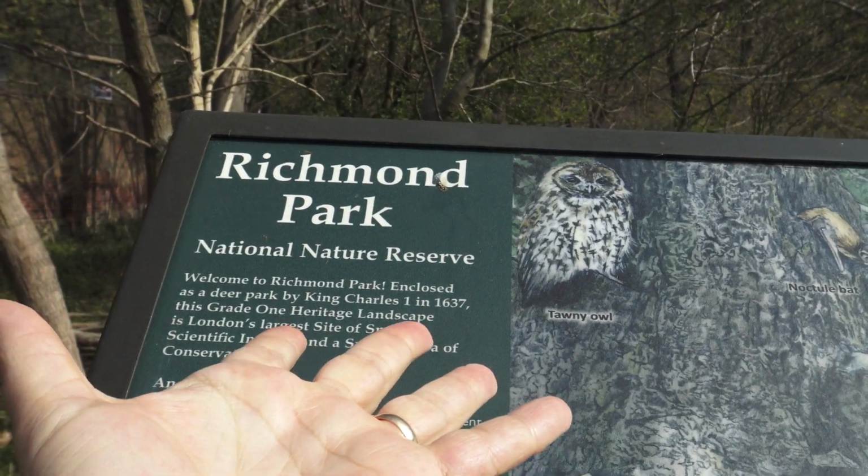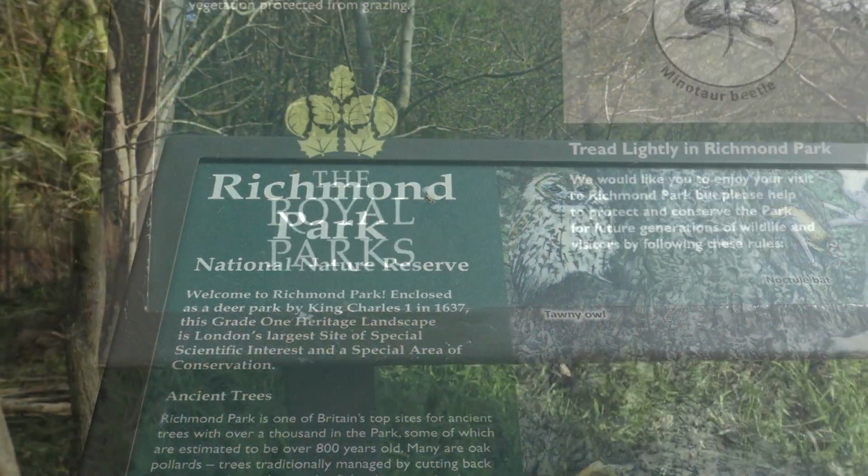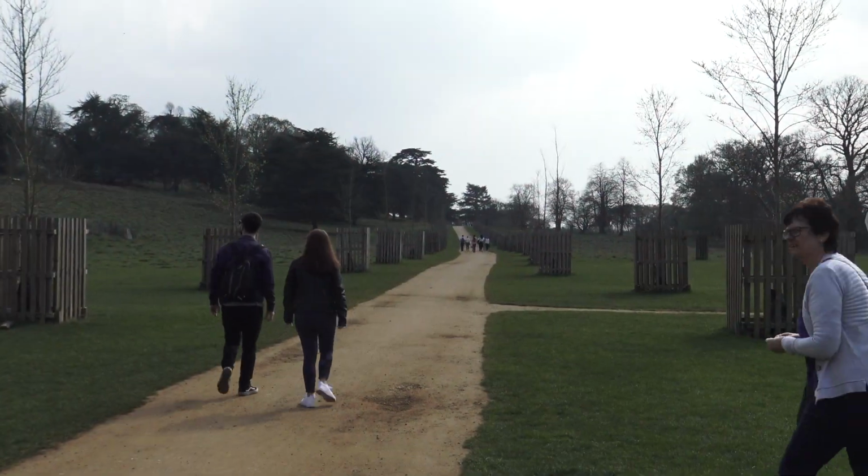We're almost at the end of March and it's a lovely Saturday afternoon, and we can explore Richmond Park. Ta-da! Richmond Park, National Nature Reserve, one of the Royal Parks. So we're going to spend a few hours here, enjoy the views from Richmond Park.